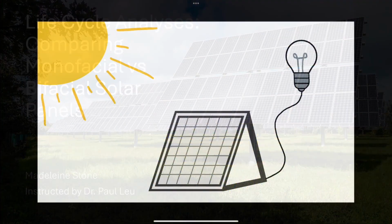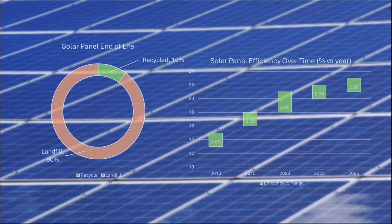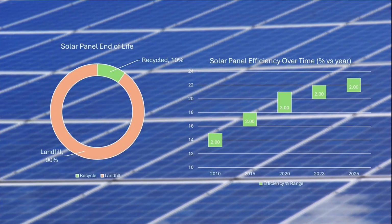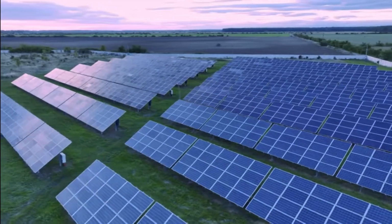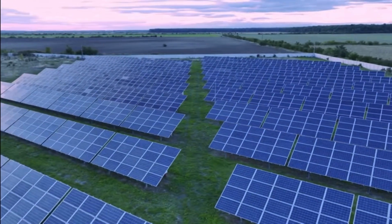The goal of solar panels is to convert sunlight into electricity, generating a sustainable energy source. However, only 10% of solar panels are recycled, and panels currently have an efficiency of about 20%. Plus, with CO2 emitted during manufacturing and their final resting place in landfills, solar panels still harm the environment. So how can solar become a more viable energy source?